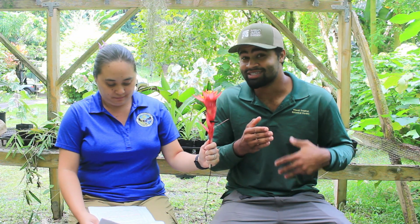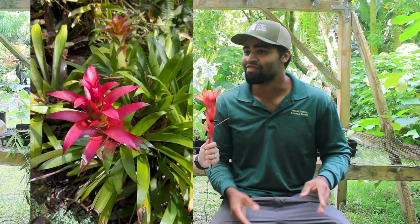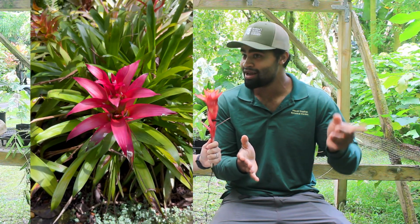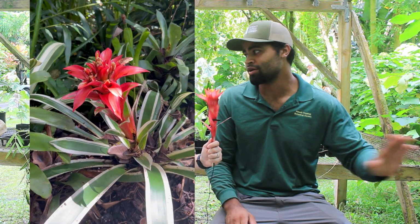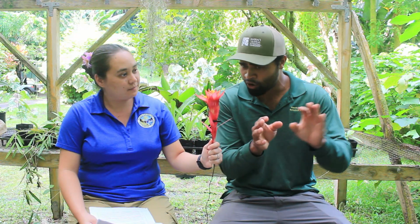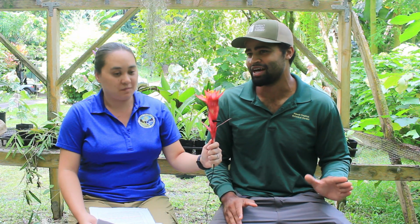But if we're talking about just absolute flash and flare, the Neoregelia genus has got to be up there as well. That's where you really get these interesting colors all along the foliage, and you really just get an amazing variety with those. Two Neoregelias can be completely different, from oranges, yellows, pinks, all mixed within the foliage, splattered patterns. There's so much you can do with Neoregelia that it's definitely got to be one of my favorites.